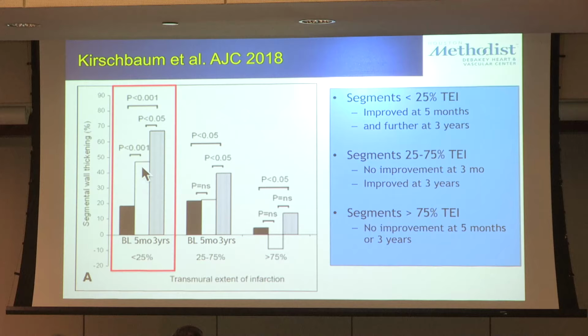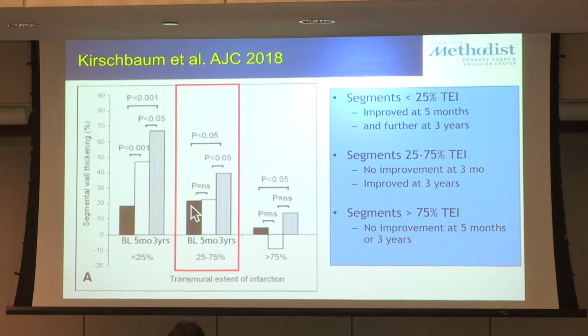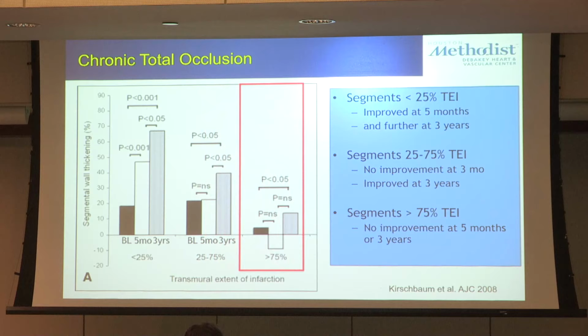In those segments that showed an intermediate amount of infarction, 25 to 75%, they really didn't show any improvement in contractility between baseline and 5 months. But when they were brought back at 3 years, those segments then showed further improvement in contractility. So again, the time at which you image may have important predictive value as well. I think there's echo data from here that also showed that if you look at contractile reserve in these patients after revascularization, some of these intermediate segments may not show contractility improvement at rest, but they'll show contractile reserve recruitment.